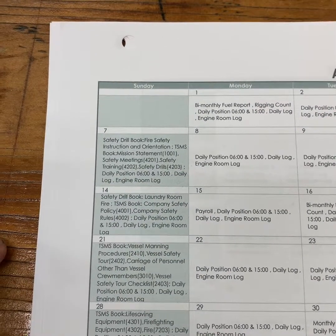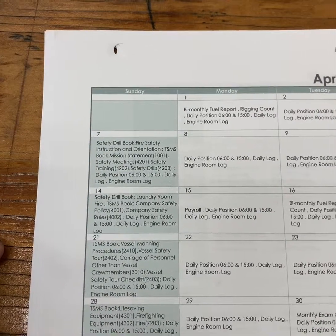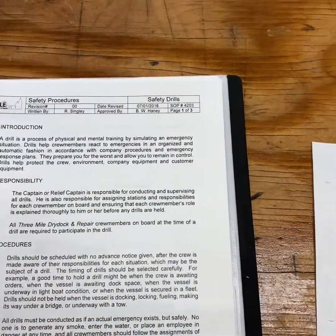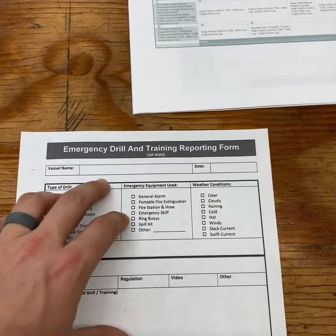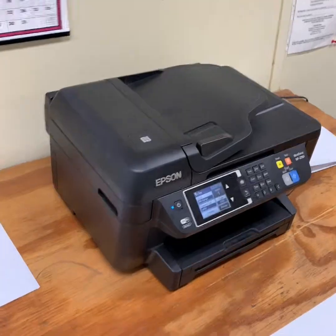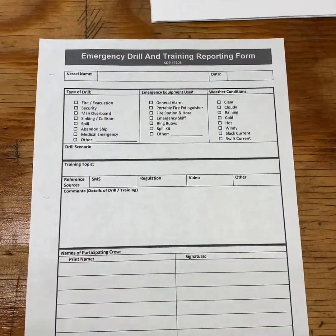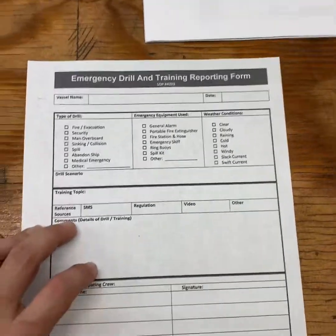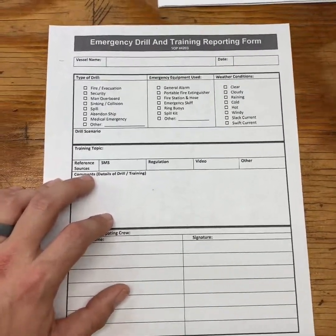The last safety meeting for the day is safety drills. That's found in section 4203 of your TSMS. So we'll go there. Once again, you'll take an emergency drill and training reporting form, put in all your information, send a copy to the Dropbox, and when it's completed, put this in your TVR under section safety meetings. Please remember, these are due on Sunday, so if you want to do some during the week, that's perfectly fine.